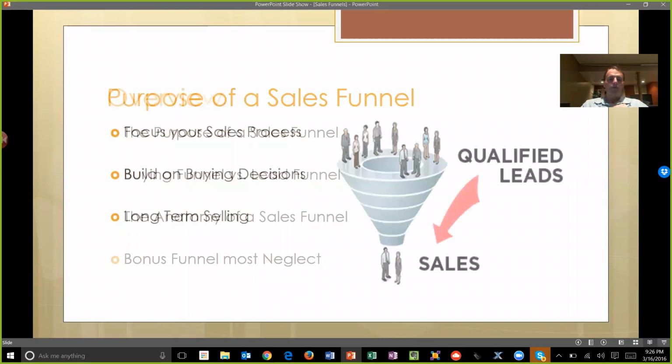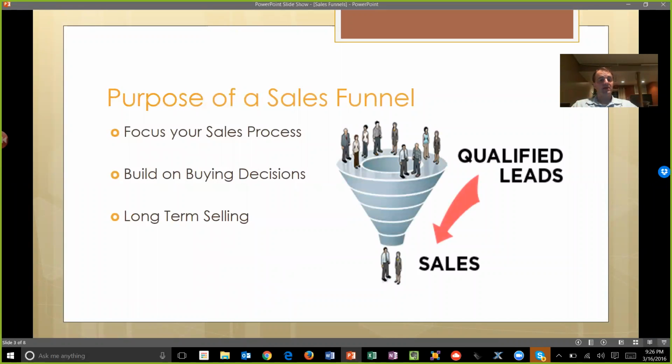So without further ado, the purpose of the sales funnel, like I said, is to focus your sales process. A lot of people tend to get scattered around, and really you need to outline your sales process, make sure it's focused, make sure it's targeted, and that way you can test it and tweak it as you need to, and you're not all over the place. So you can really focus your energy and get the most out of it.